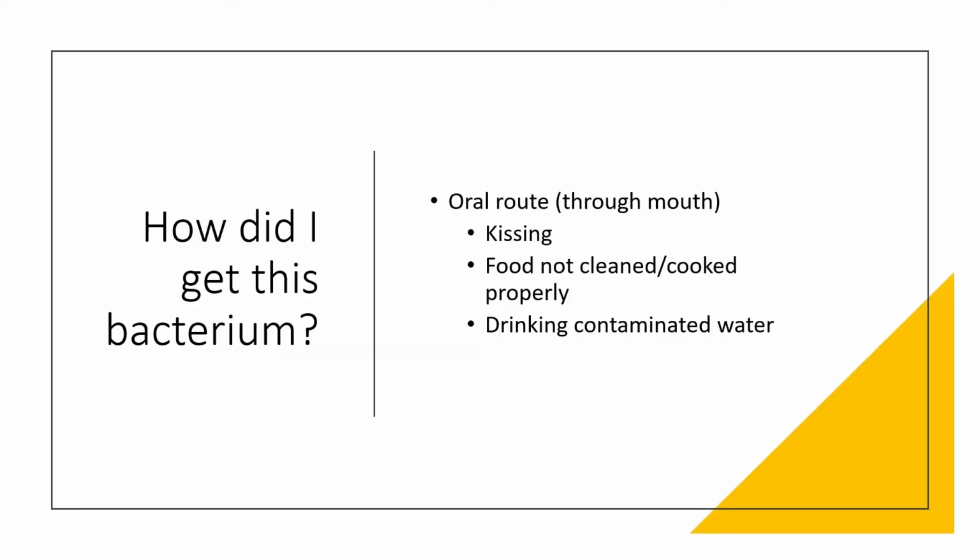So how did I get this? It's primarily spread through the oral route, which is through the mouth, and yes, kissing, smooching, snogging. Let that sink in for a second. That's just terrifying. Also food not cleaned or cooked properly, or drinking contaminated water. Those are kind of obvious. Those can also lead to several other infections, but we're not going to go over them in this PowerPoint because we'd be here forever, and this is not microbiology.